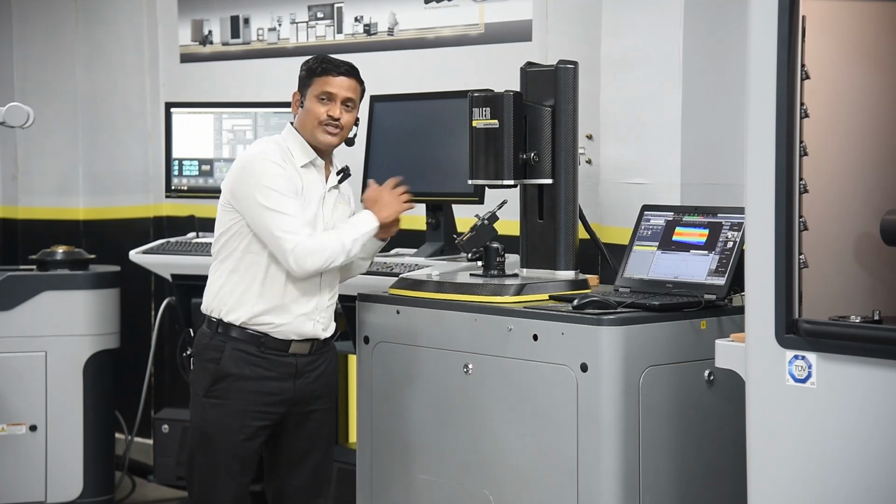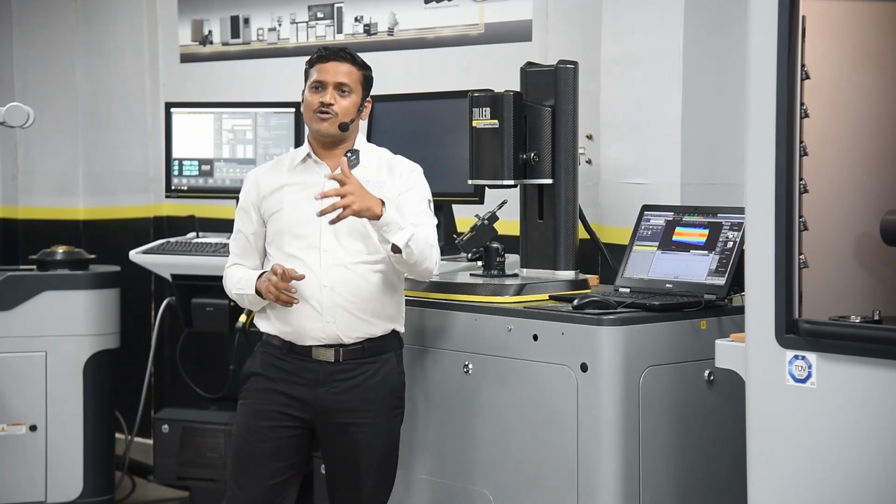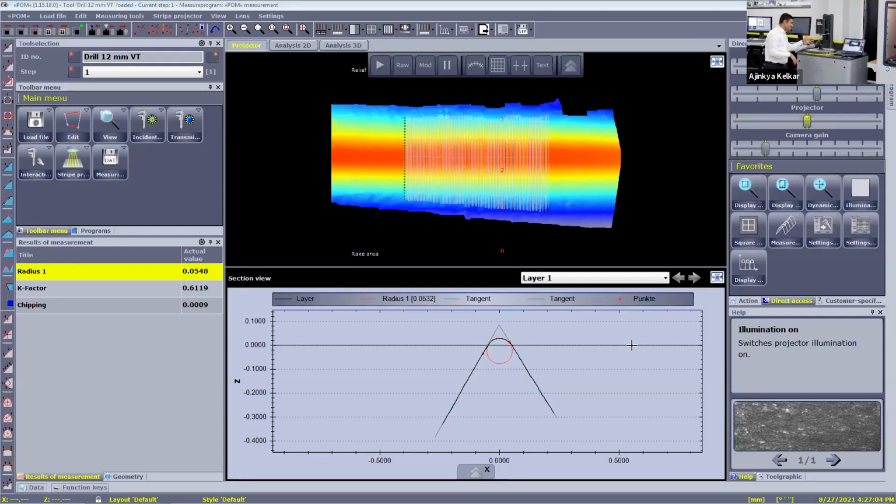We have a universal fixture. On this fixture, you can load tools with multiple diameters. You can also load the insert on the same fixture. So we made this fixture universal. When we talk about measurement, we always see the customer perspective, how they want their process, or how they want one fixture to be used for all the multiple options. So with this fixture, you can load the different diameters and the insert too.